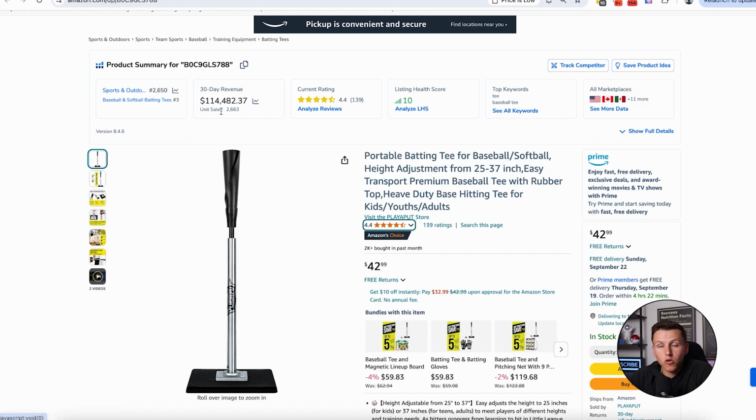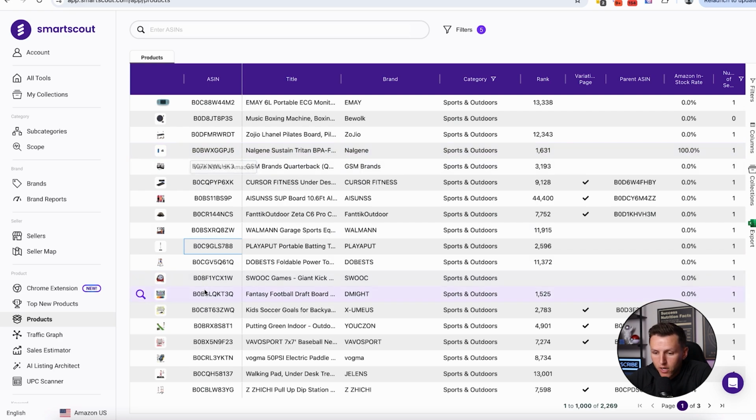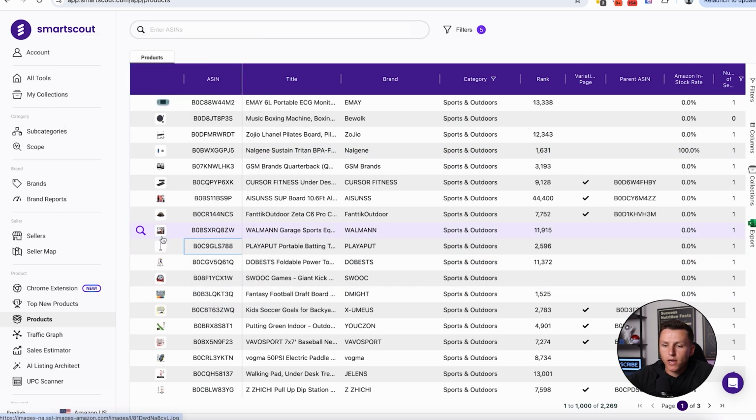That's insane. That's over $100,000 with this one product. So there we go. There's another one that we can look at. And again, what you're going to do is just create a list of product ideas. And then from there, you're going to verify a little bit further.